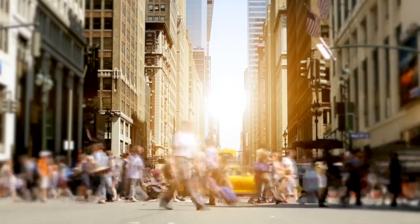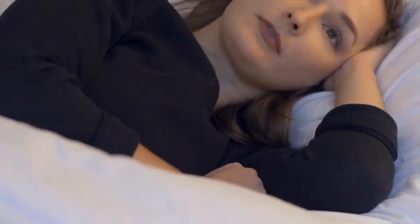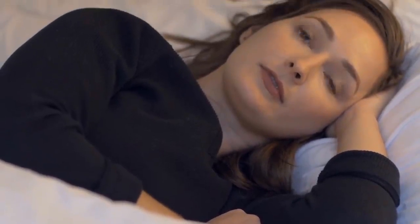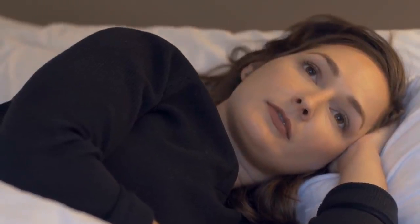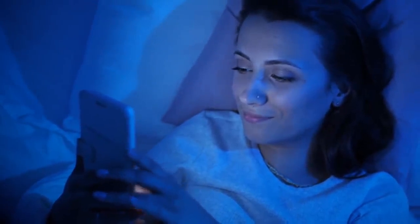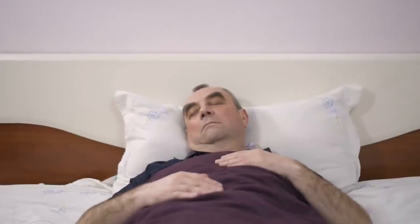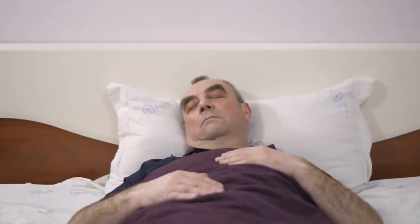The study consisted of 34 insomniacs who were divided into two groups. One group was instructed to try and sleep as they normally would. The second group was instructed to stay awake. They were told to lie in bed with their eyes open and to stay still. They were not allowed to use any external stimuli, such as television and computers, to keep themselves awake. The group who tried to keep their eyes open fell asleep very quickly. So paradoxically, trying to stay awake will actually put you to sleep.